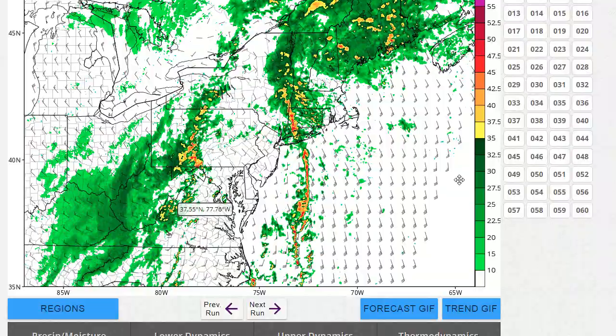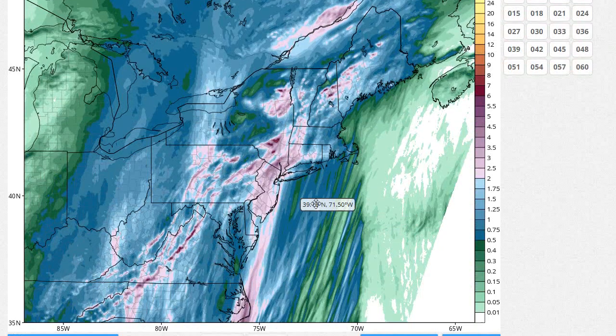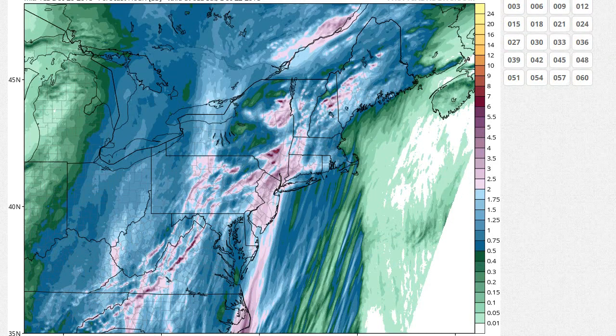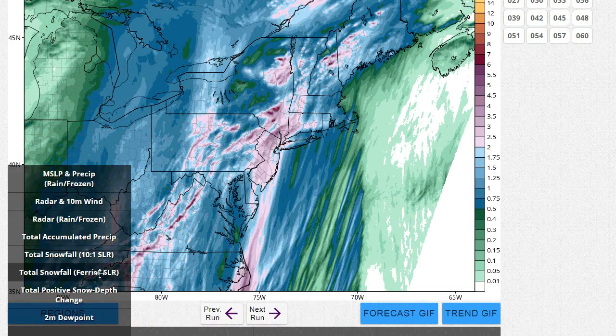So let's take the total accumulated rainfall on the NAM, and it still focuses a little more on the west. So we have a little disagreement here. Like I said, there's a potential for over 3 inches of rain for sure. Exactly where that's going to happen, I don't know. I say we are all at risk of that because it's hard to pin down the exact location where you're going to see this heavy rain.